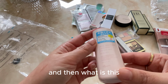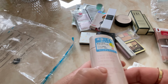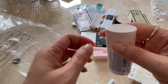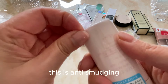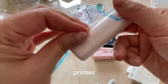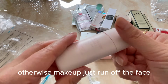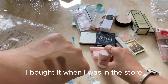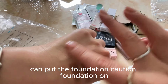And then what is this? So this is a face edition. This is skin base for oily skin. It has an SPF factor of 35 PA++. So this is again to be used before makeup. This is anti-smudging primer, I would call it, because in Japan it was super hot. Otherwise the makeup just ran off the face. I know I've tried this before I bought it when I was in the store. It's a primer with a slight pinkish tone. So after this, can put the foundation, cushion foundation on, so it will stay.